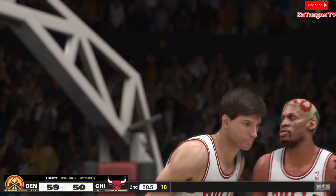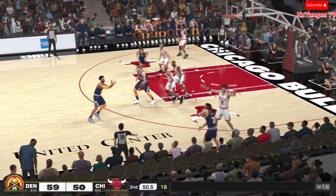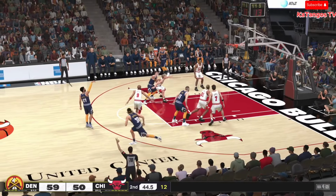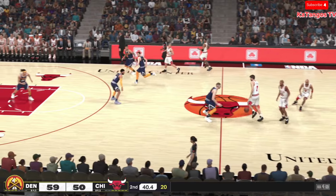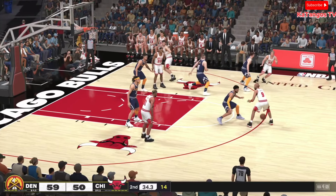Tony Kukoc. First personal foul. Third team foul. 50 seconds left in the first half of the game. Gordon kicks to Murray. Three-pointers off the mark. Bulls trail by 9. Kukoc dishes to Harper. Pass to Kerr.